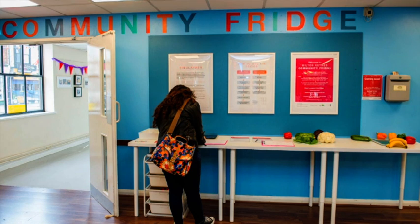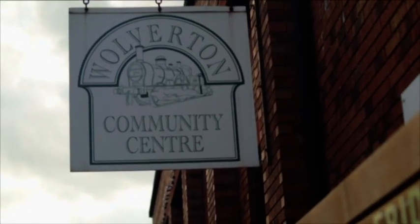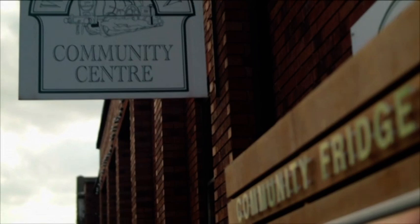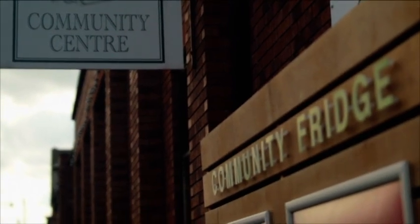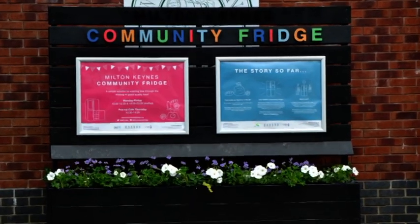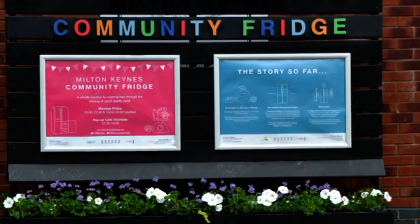Last year, Wolverton Community Centre secured funding for Milton Keynes' first ever community fridge. In July this year, after 1 year of operation, more than 14 tonnes of food that was past its sell-by date that otherwise would have been thrown away has been redistributed to the community.